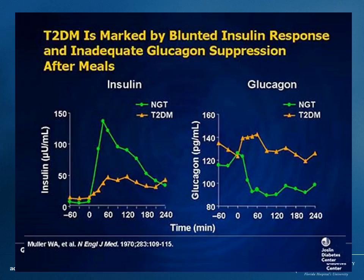So another thing you see with these type 2 diabetics is that they can't regulate their glucagon quite as well as a person with normal glucose tolerance. And so we mentioned glucagon already as being a hormone that helps to stimulate gluconeogenesis and glycogenolysis in the liver. And normally after mealtime, you really don't need a lot of glucagon, right? Your glucose levels are already higher anyway.